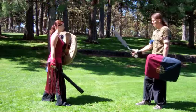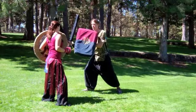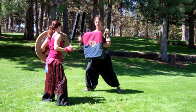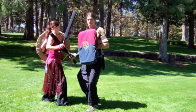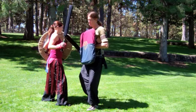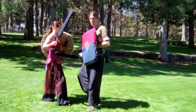Alternatively, I could slide towards her shield side, hoping that her guard opens on her inside. My next step comes through and across, inside the slot between shield and weapon, on a shoulder, on an arm, or on a hip.